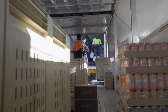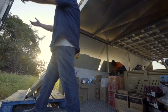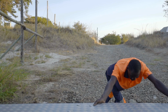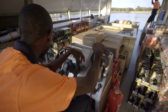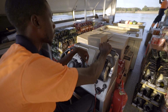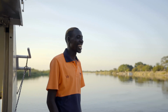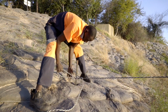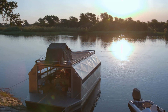In addition to this, we do provide some additional services where, if we don't stock the product, we make sure that we get hold of it and take it along to the client because of the remoteness that these guys are sitting at. I think it's been the innovation to service with a 4x4 truck and a barge. People are often amazed, even some of the lodge guests, when they realize how their food actually got there, and are quite pleasantly surprised.